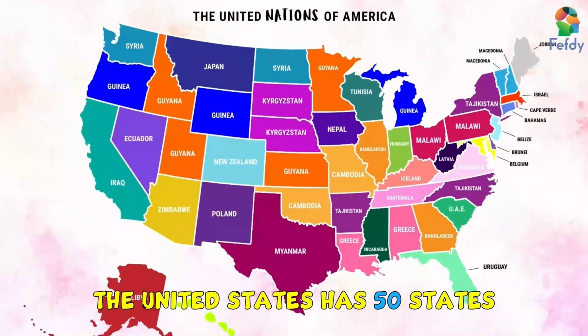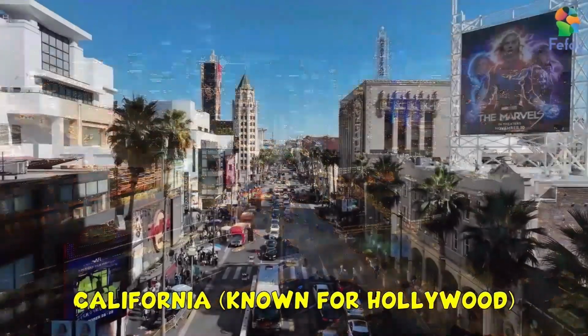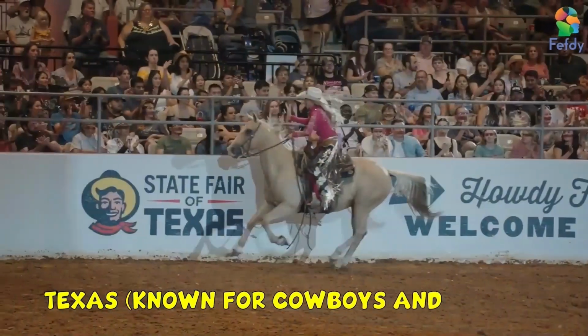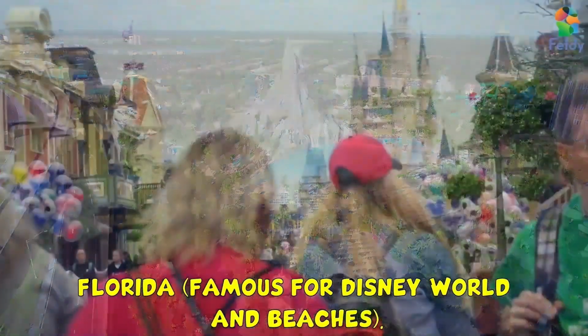States. The United States has 50 states. Some famous ones are California, known for Hollywood, Texas, known for cowboys and rodeos, and Florida, famous for Disney World and beaches.